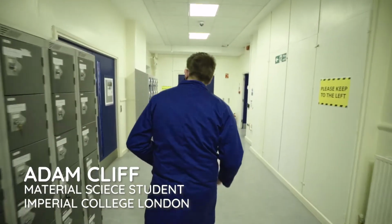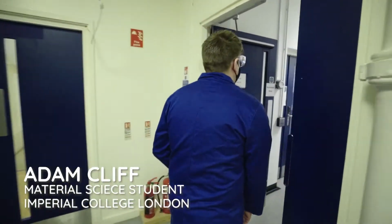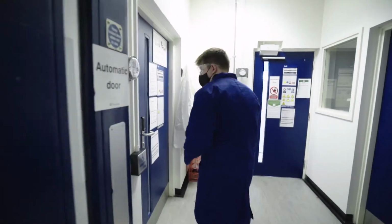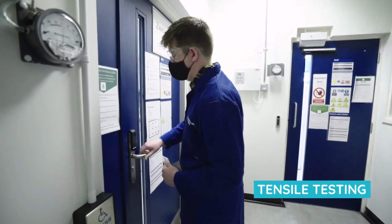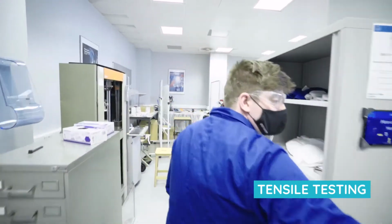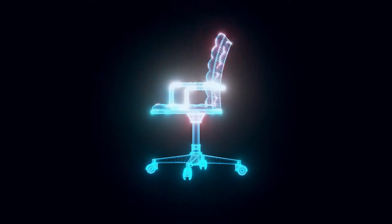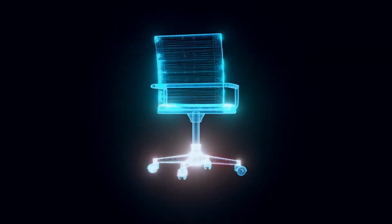Hi, my name is Adam. I work with metals in this lab, particularly finding out the properties and the strength of them. Specifically today, we'll be looking at tensile testing of an aluminium sample. It's essential that we have the right metal for the right job, because you want to know why stuff will break and if it will break. So, if you think about your chair, if you go sit down on it and it breaks suddenly, it's not a very good chair. And it's the same for a wide range of engineering materials, from cars to planes.